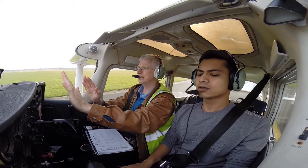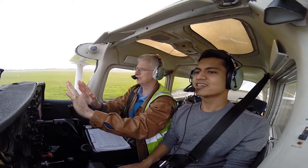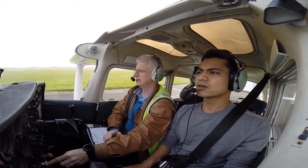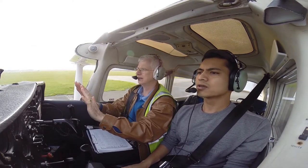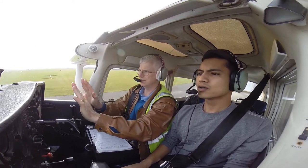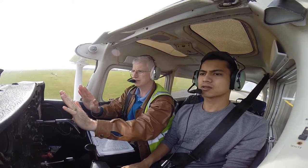So a little bit more to the left. Left foot forward. That's it. Keep going straight. That's it. Now come to the right a little. You've got to anticipate the aircraft a little. So straighten up. That's it. Come around a bit more to the right. Straighten up. A little bit to the left. Don't kill the crows.